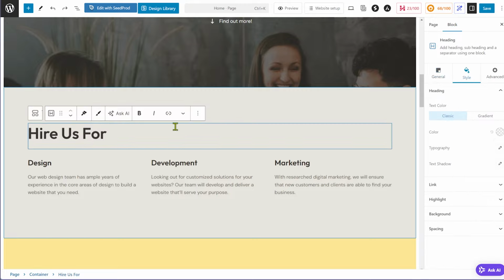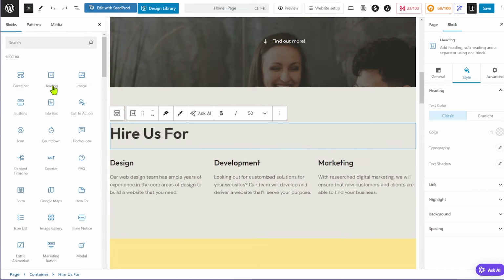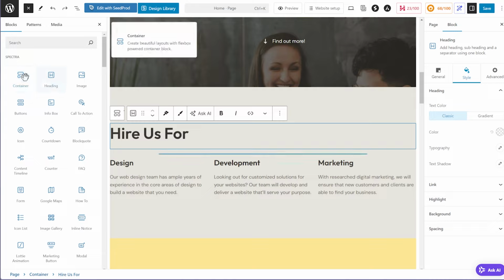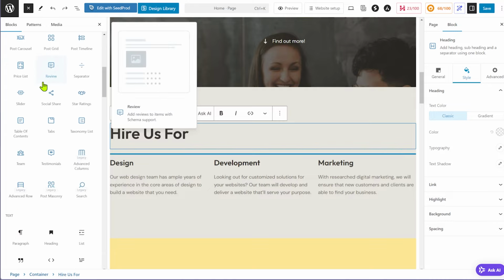So if I click here, you can always see add before or add after, which means that you can add new blocks. You can do it this way, or you can use this button here, toggle block inserter. So now we have a lot of different blocks. Some of these blocks are created by Spectra. So you can see the Spectra blocks. These are shipped with the Spectra plugin, which is part of the starter templates.